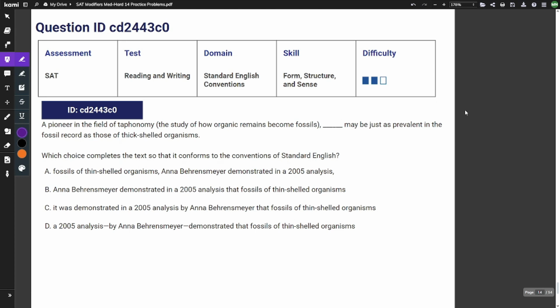Question number 14, finally the last one. Let's find our modifier. Here is the blank, and here's our comma, so everything before is going to be the modifier. A pioneer in the field of taphonomy, the study of how organic remains become fossils. So, as we go through our answer choices, we're going to be asking who is the pioneer in the field of taphonomy. I'm guessing that's how you say it. So, A, fossils. Alright, fossils are probably not a pioneer. Okay, fossils are not pioneers, so no. B, Anna. Okay, so some person is a pioneer. That would make sense. C, it. Alright, it by itself, probably not a pioneer. And then D, a 2005 analysis. Alright, the analysis itself is probably not going to be a pioneer either. So our answer will be B.